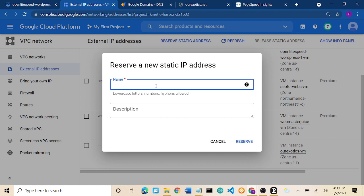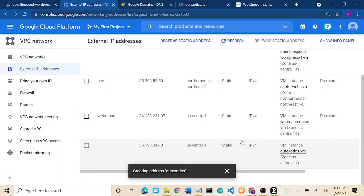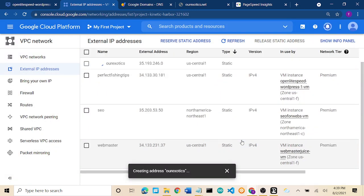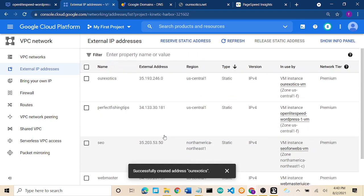So name Our Exotics is what I'm gonna call it. You can call it whatever you like, just as long as it follows the rules right here. Description: Our Exotic Animals. Reserve. Now that's saying I want this address and I want it forever. I don't want to lose this address. So now we go to Our Exotics. See, it moved it up over here. Last thing we updated. Copy that external IP address because that's now your static one. It's not going to change.